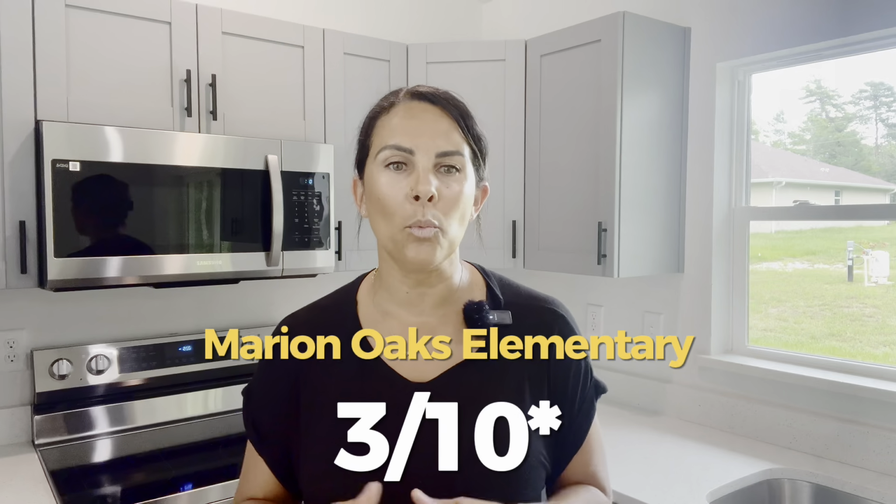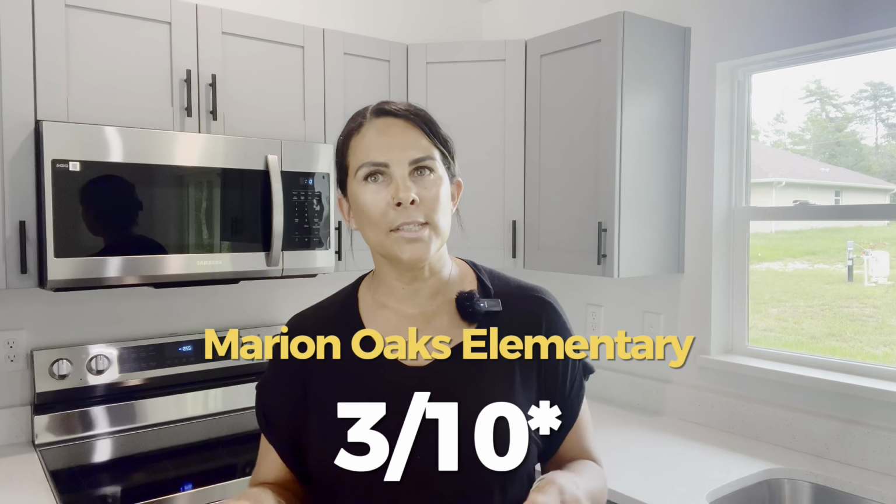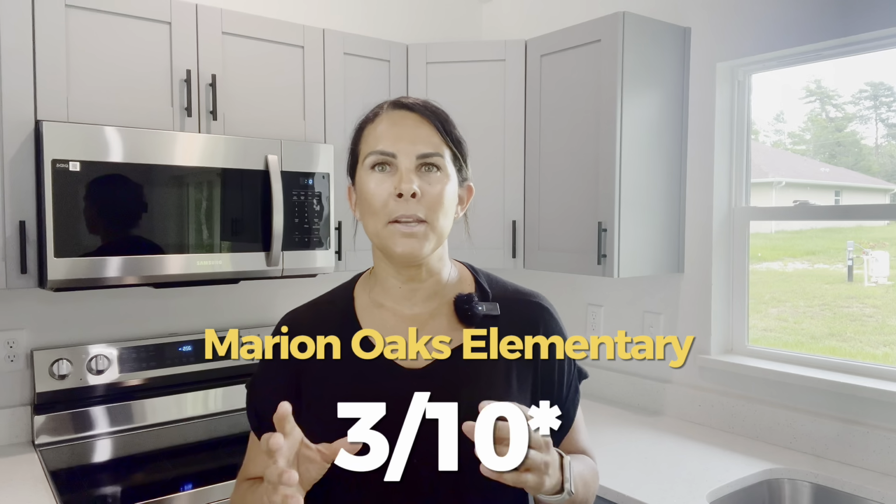You're going to have the Marion Oaks Elementary School nearby with a 3 out of 10 school rating. And please understand that this is an approximate number. This is what the MLS provides me. So that number can vary, just like a credit score, right? Some places it might be higher, and on my MLS it might be a little bit lower. But as you saw outside, it was quiet. It was a very nice area. So I'm sure that the school is good.